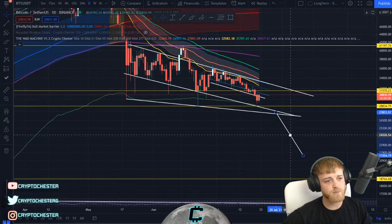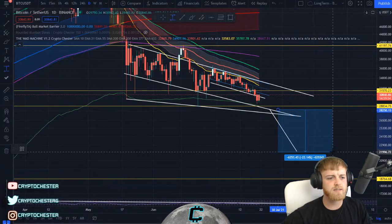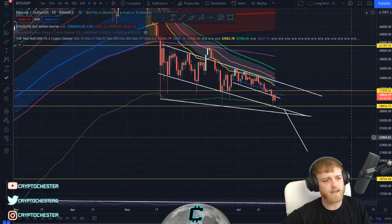But yeah, in terms of this measurement to the downside, speculatively speaking, we need a little percent coming through for that, and that was sat around a nice 21.79%. And that's why we swing trade, guys. We swing trade out here.